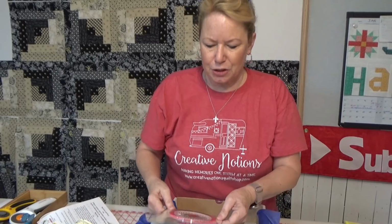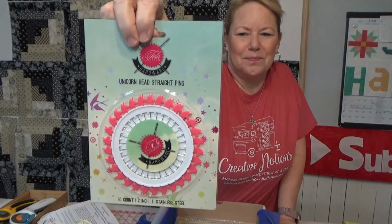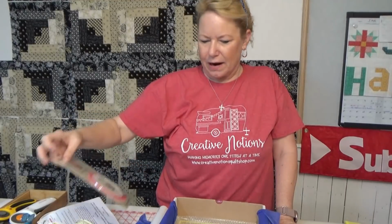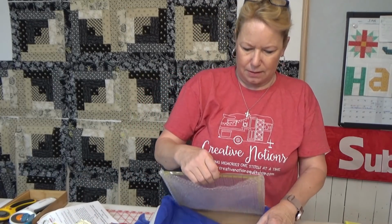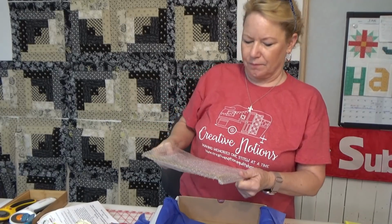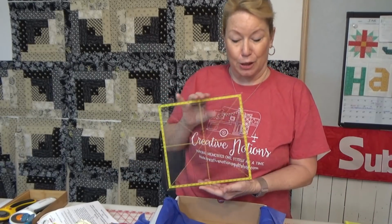We got Tula's unicorn head straight pins. How about that? Very neat. I love it. These are great. And then we got a little sweet, salty and sweet, some peanuts, a little trail mix, very nice. And then the 10.5-inch ruler came. All right. So we got two more. We're gonna get the 11.5 and a 12.5, I would venture to guess.